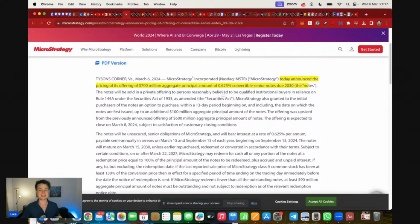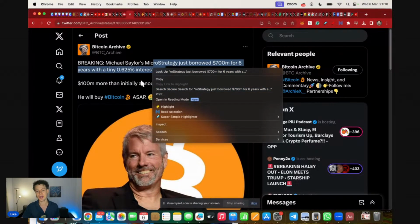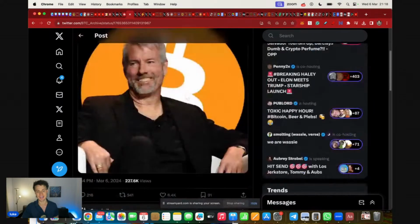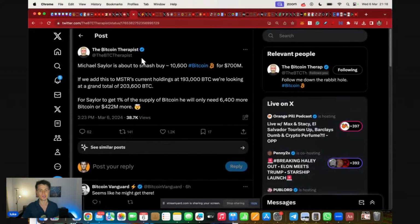Okay, so he's doing this at 0.625%. So that is a very, very low interest rate. And Michael has a lot of demand for these notes because he came out earlier in the week and he's already increased the amount he's going to be buying Bitcoin with by $100 million. Okay, so Bitcoin Archive puts it nicely here. MicroStrategy just borrowed $700 million for 6 years with a tiny 0.625% interest rate. 100 million more than initially announced earlier in the week. So Michael Saylor is going on a buying rampage right now.